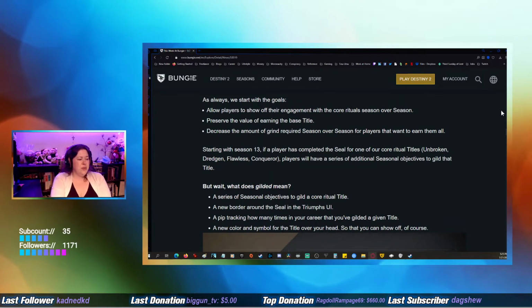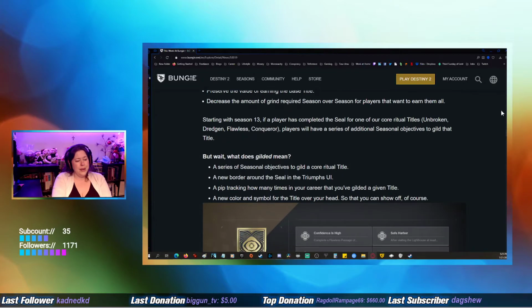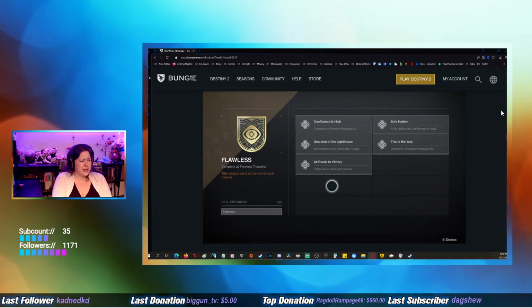Starting with Season 13, if a player has completed the seal for one of our core ritual titles, such as Unbroken, Dredgen, Flawless, Conqueror, players will have a series of additional seasonal objectives to gild that title. But wait, what does gilded mean? A series of seasonal objectives to gild a core ritual title, a new border around the seal in the Triumphs UI, a pip tracking how many times in your career that you've gilded a given title, and a new color and symbol for the title over your head so that you can show off, of course. So we have an example of Flawless here.